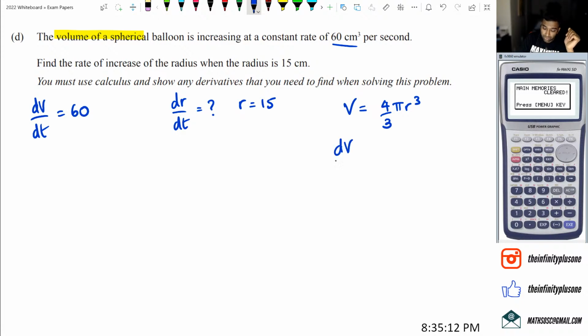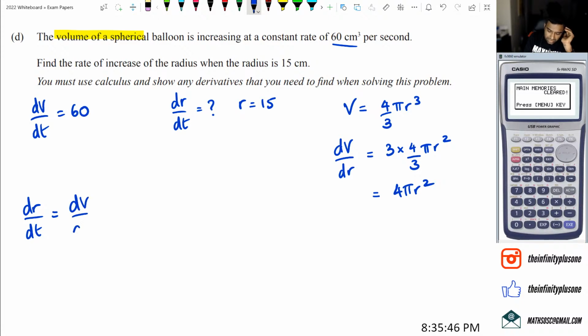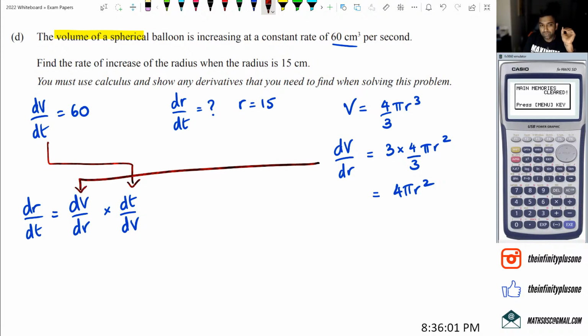So I'm going to differentiate this. I get dV/dr equals 3 times 4/3 pi r squared, which can also be said as 4 pi r squared. Beautiful. This is the first part that needs to be done, right? Now the next part is to figure out a way to combine dV/dt, dr/dt, and of course dV/dr. Now the good thing is we know that we are looking for dr/dt. What are the things we actually have? We have dV/dr, which we just calculated, and we also have dV/dt, but what we're going to do is flip it. So what I've done here is flip to dt/dV, and I've got dV/dr from here to go in here, because dr is in the numerator.